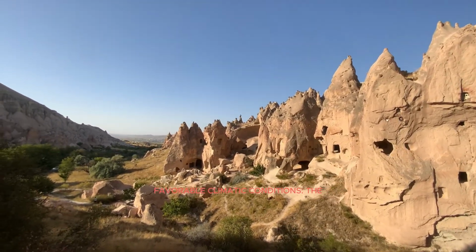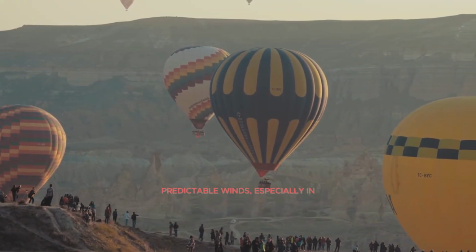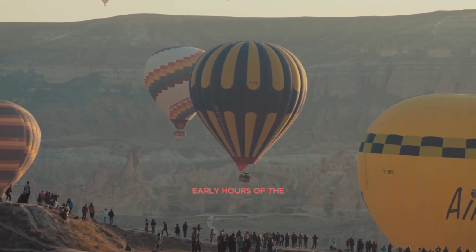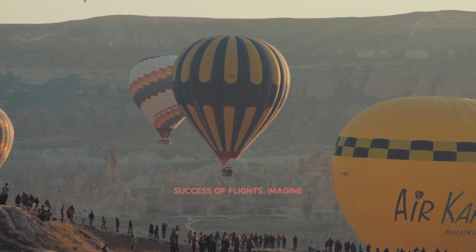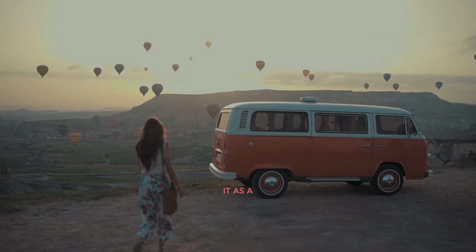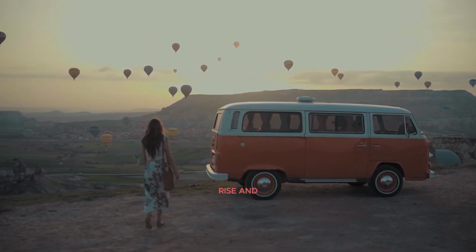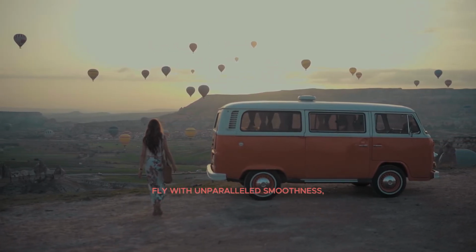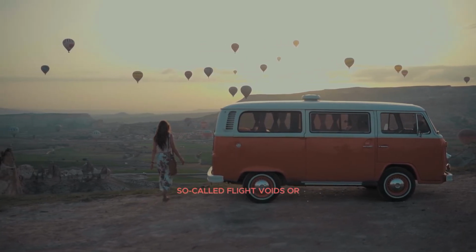Second, its favorable climatic conditions. The region enjoys relatively calm and incredibly predictable winds, especially in the early hours of the morning. This stability is crucial for the safety and success of flights. Imagine it as a natural runway with near-perfect conditions, allowing balloons to rise and fly with unparalleled smoothness, almost without turbulence. And finally, the so-called flight voids or wind tunnels.